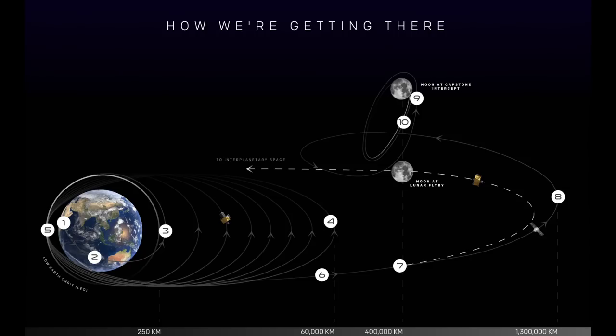With its reliable Hypercurie engine, Photon will begin maneuvering into a parking orbit just above substantial atmospheric drag, but below the Van Allen radiation belts. It is the perfect stable platform from which to prepare for lunar departure.